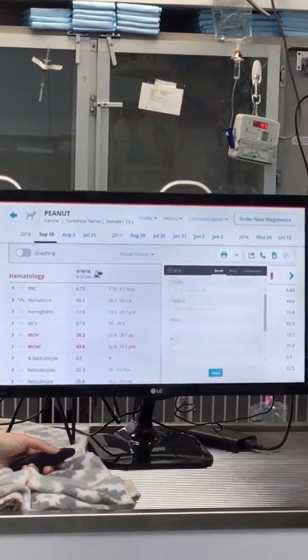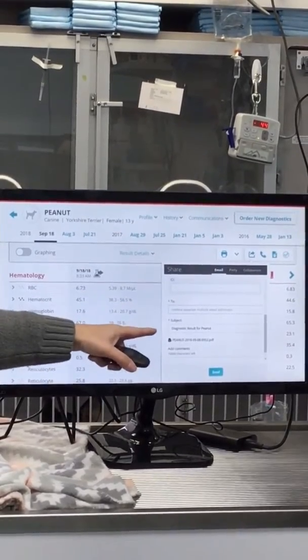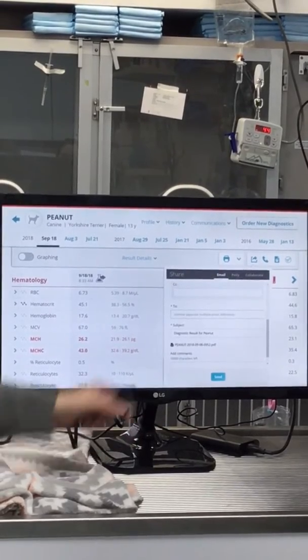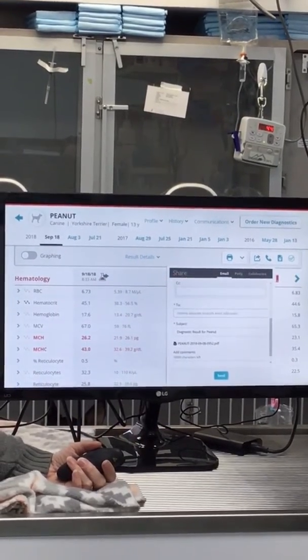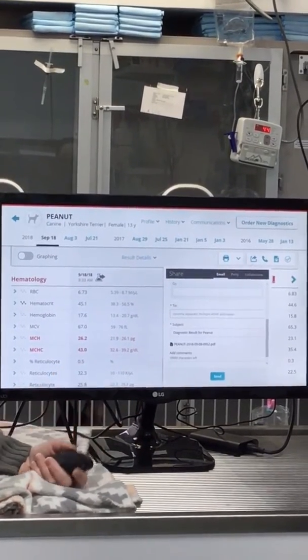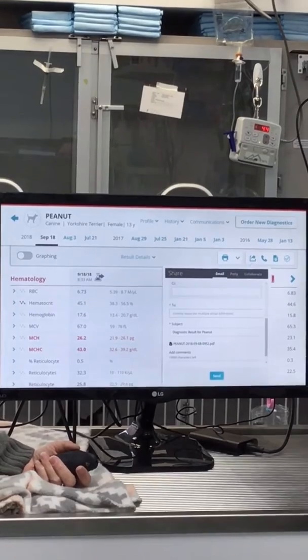Okay. So it will just send them this email, and you can add comments on the bottom if you want. Most people just send the generic one, but you can put in whatever you want. Like if you're sending it to the owner, you can even put something like come back in 4 days or something like that.